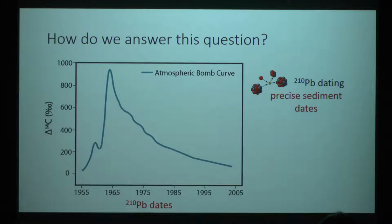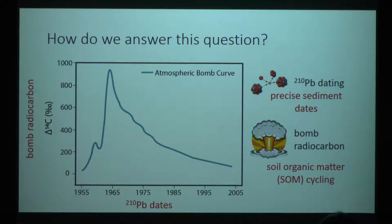And the second chronometer I wanted to use was bomb radiocarbon. I think of bomb radiocarbon as being kind of a separate subset of radiocarbon from what you traditionally think of. Bomb radiocarbon was produced anthropogenically. It peaked in about the late 1960s due to nuclear weapons testing. So we don't use it in the way that we traditionally would for dating things.